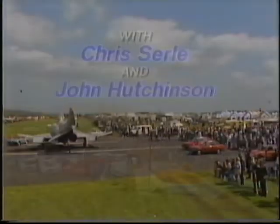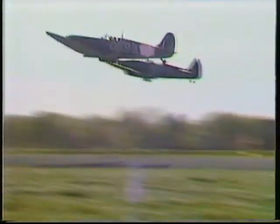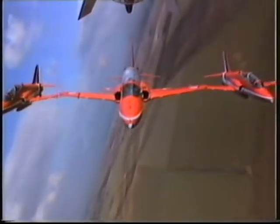The crowds have come out in force to Biggin Hill here in Kent to see some of the most skillful pilots in the world flying a wide variety of aircraft, both old and new. This year, it's the 50th anniversary of the Spitfire, but it's also the 21st anniversary of the world-famous Red Arrows aerobatics team, and they'll be flying too, led by squadron leader Richard Thomas.